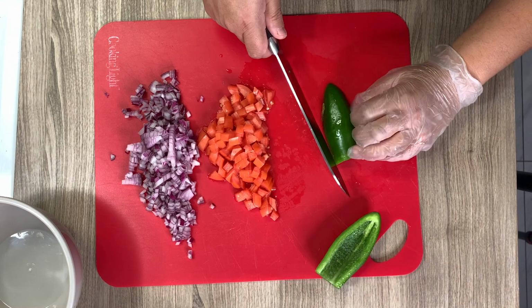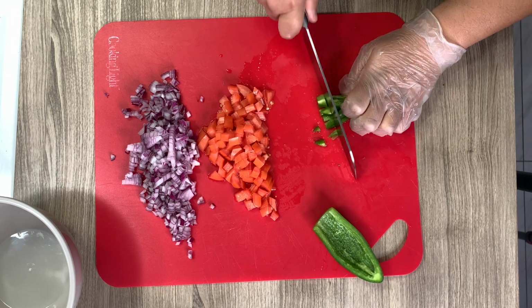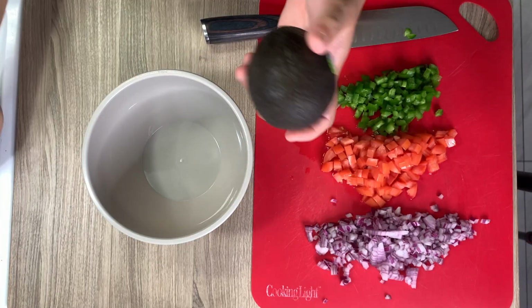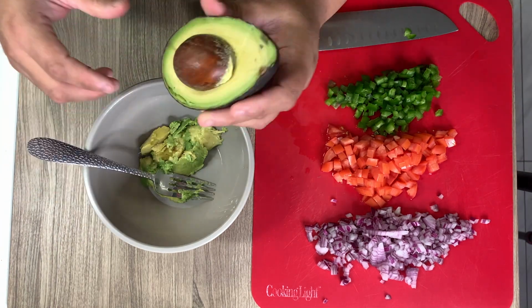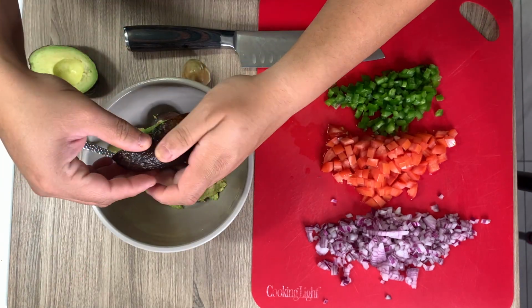So I diced up some red onion and a Roma tomato, and I'm also going to go ahead and dice up one jalapeno. And for avocados, it says three large avocados. Again, I had a whole bag, so I was just eyeing, and I wasn't minding if I made a little extra guac that we used throughout the day for some snack or whatnot.